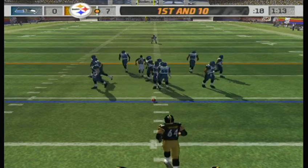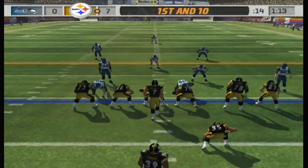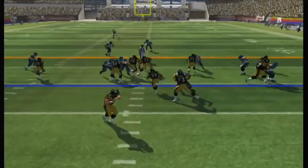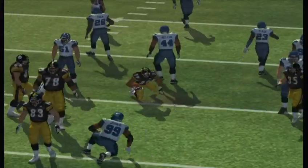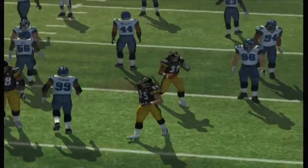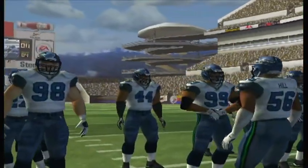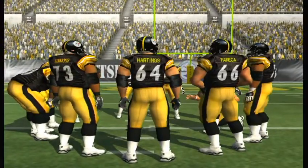First and 10, ball on their own 14. Nickelback in this time on the call. Hill is there on the stop on the carry at the 20-yard line. When you have a good balance of run and pass on offense, the defense doesn't have a chance to focus in on either one of them. They need to be prepared to cover both options.